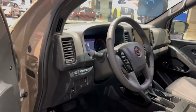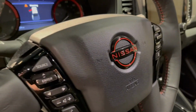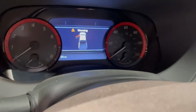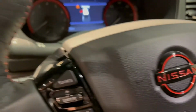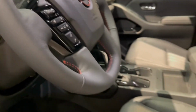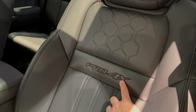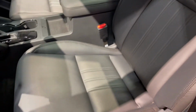And we will peek at the inside here. This again is the Pro4X trim. So you've got some orange, not red, orangish accents, both on the gauges, on the logos, stitching on the wheel, and in the seats, we've got Pro4X embroidered on the seats with a pretty cool, interesting pattern.